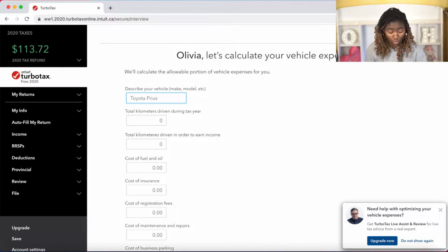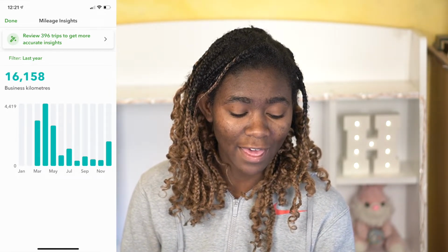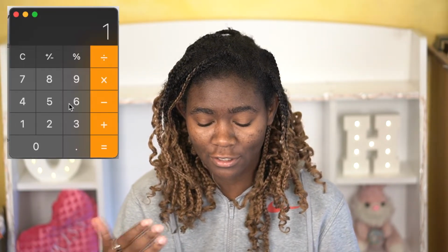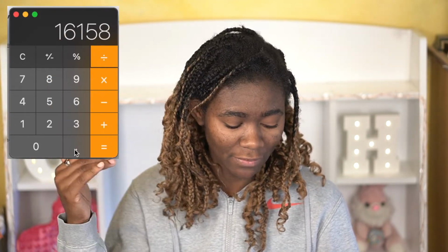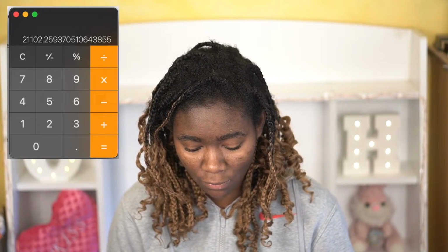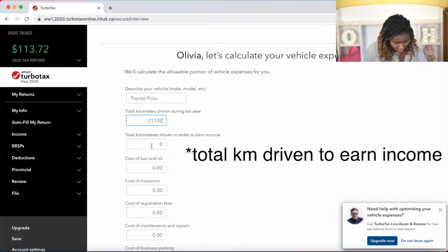Total kilometers driven during tax year. So it doesn't tell me my total kilometers, but it tells me the amount of kilometers I've driven for business, which is 16,158. And it tells me that that is 76.57% of my total kilometers driven, which means 16,158 is 76.57% of my total. So then I just took that number, divided it by 0.7657, and that means that my total kilometers driven was 21,102.